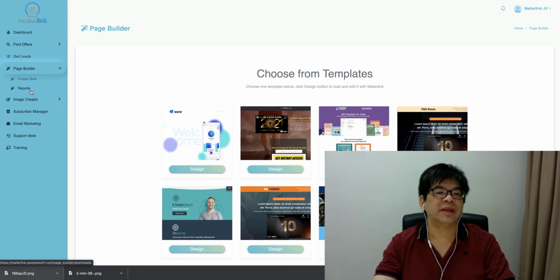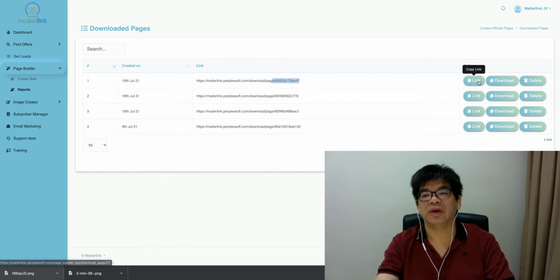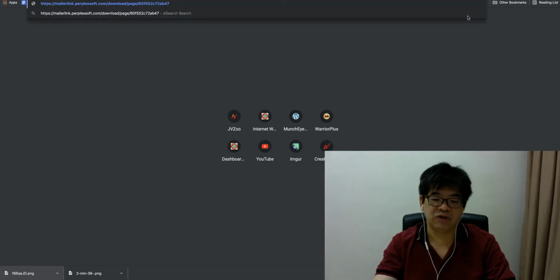Furthermore, there's a dashboard feature. They actually have the links you build. Here is where you create a new page, and here is where you can see all the pages. For example, this is a page I have viewed. You can download it, or you can copy the link and start sending traffic to the link.